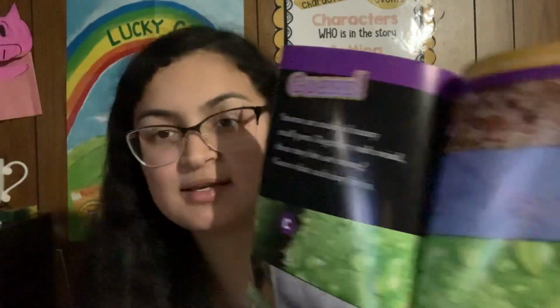What about B? If you guessed snowflakes, you are correct. This one's easy. Raindrops. This one's a little tricky. What might this one be? If you said hailstones, you are correct.